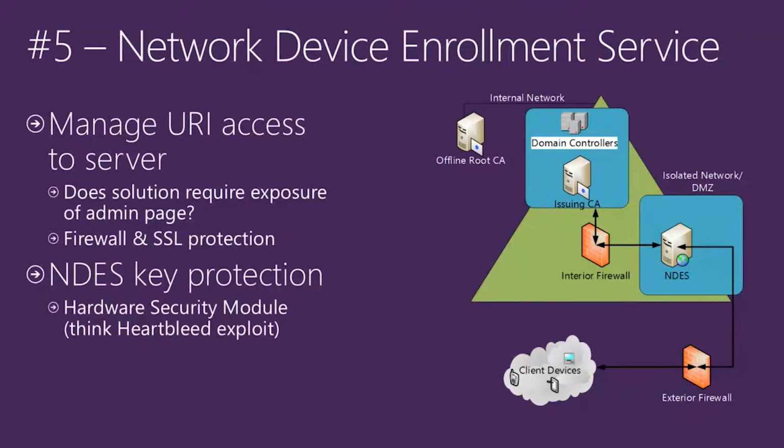The Heartbleed exploit is actually a good example of this. While it was not a Microsoft vulnerability, honestly, there's nothing that says it couldn't be in the future. The biggest thing about that vulnerability is it allowed access to the private memory. Anytime you're dealing with signing keys that are stored in software, accessed inside of memory, vulnerabilities like that are always going to be a risk. Just something to be aware of.